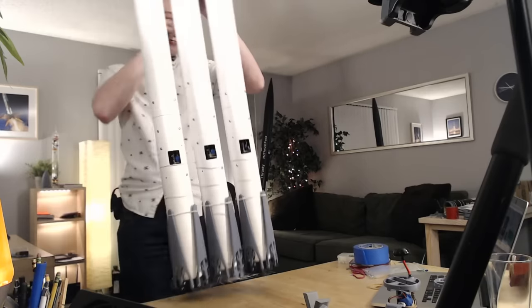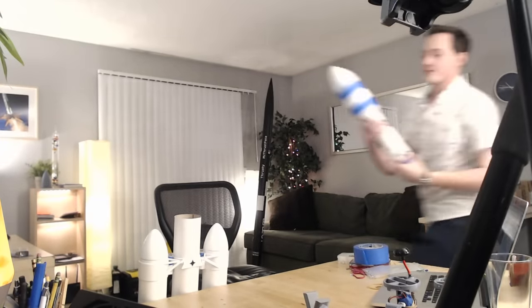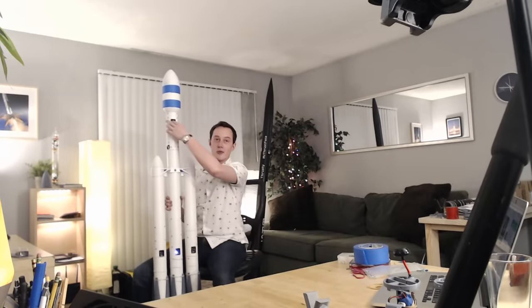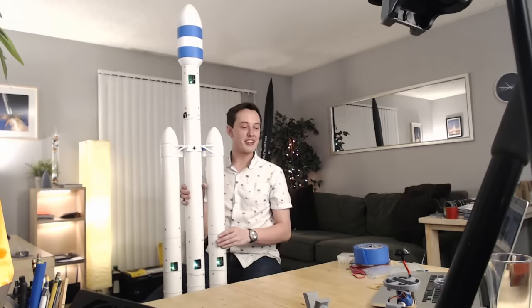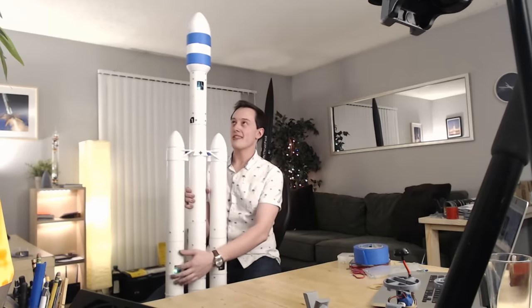Should we put the second stage on? We integrated the second stage. We might as well. Okay, there it is. With the proper flight computers and proper code, let's do this. 1, 2, 3, 4. This is the Falcon Heavy, ready for flight. Isn't that cool? Okay, I'm gonna turn it all off. Great. We did it, folks!